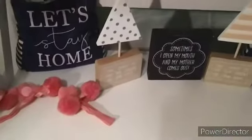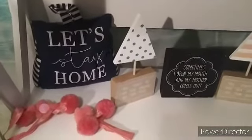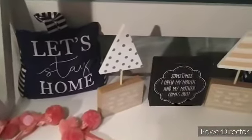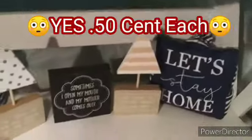Okay, most of the stuff is from the Dollar General, except for these little head pom-poms. They are from the Dollar Tree, but everything else was from Dollar General, and they were 50 cents. Yes, everything on that shelf there was 50 cents.